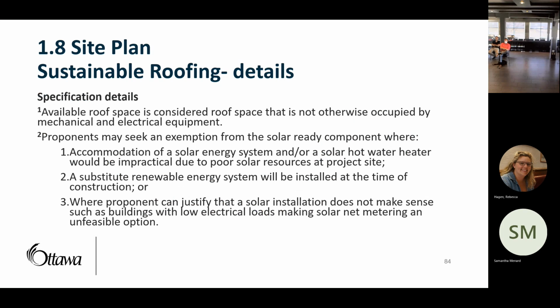And then this is some of the details of how we're defining solar ready and how we're defining available roof space. Of particular note, available roof space is considered roof space that is not otherwise occupied by mechanical or electrical equipment. So to exclude your cooling tower and those kinds of features.